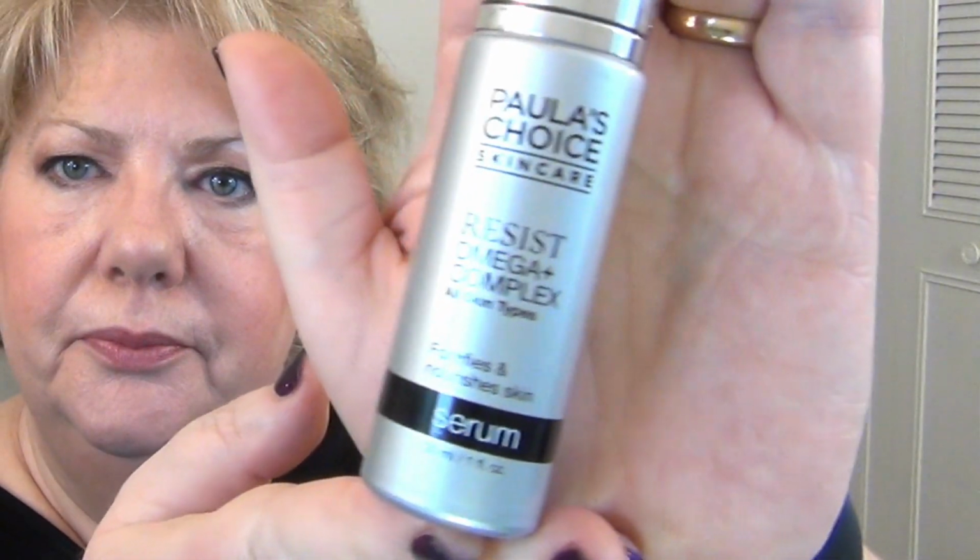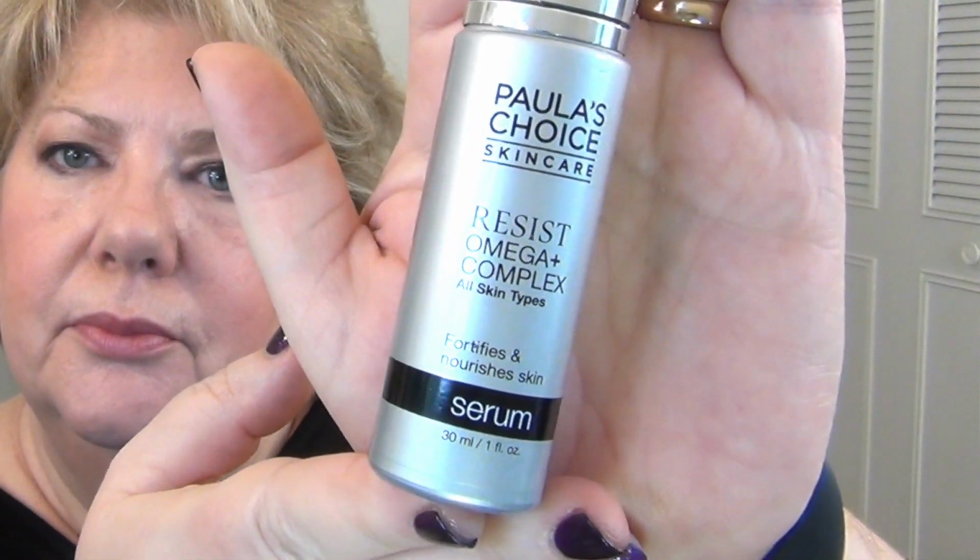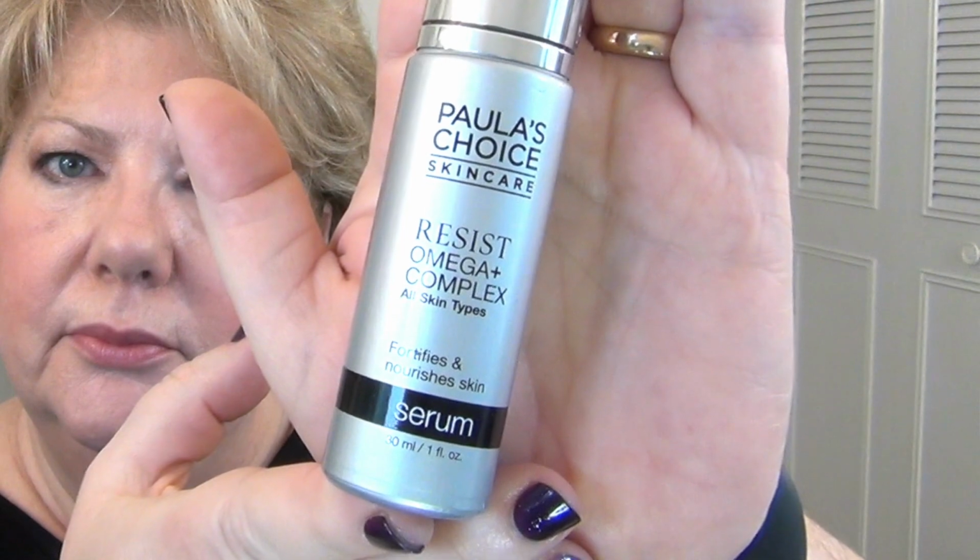Next up, I have two different moisturizers. One's a serum and one is a full-on moisturizer. Let's talk about the serum first. It is the Paula's Choice Resist Omega Plus Complex. This is a fabulous serum. I talked about it when I did my 1-year anniversary of Curology. This is one of the things that I really like using over the Curology. I think it does a beautiful job.